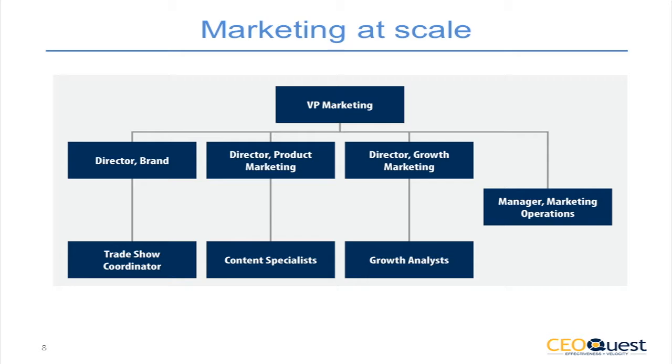Product marketing is essentially about content creation. So you're going to have content specialists supporting the development of all the content related to everything from the pitch deck to the website to the thought leadership campaigns and so forth. Growth marketers, which is usually a highly analytical role, are optimizing around search engine marketing and email campaign subject line optimization and all that kind of stuff.